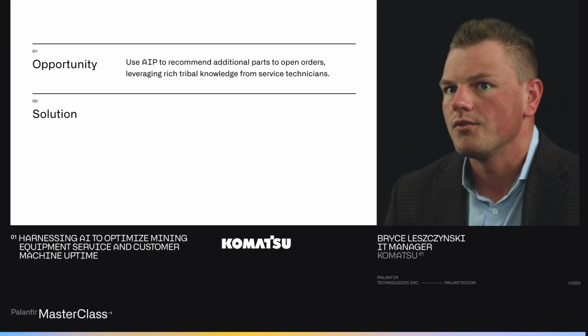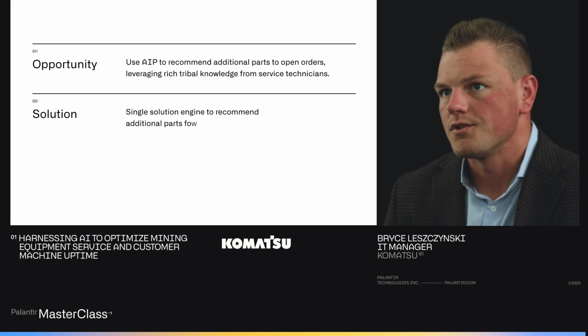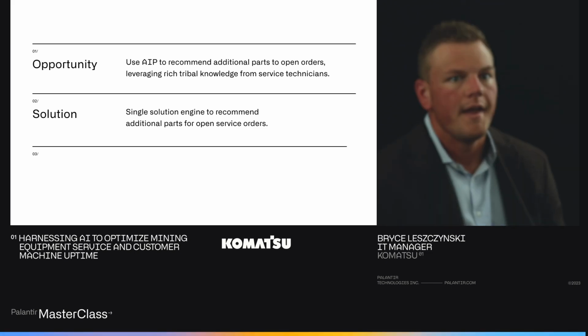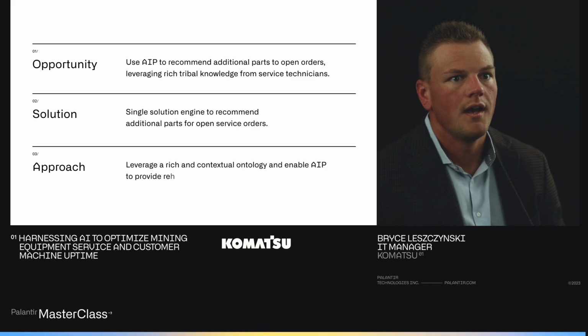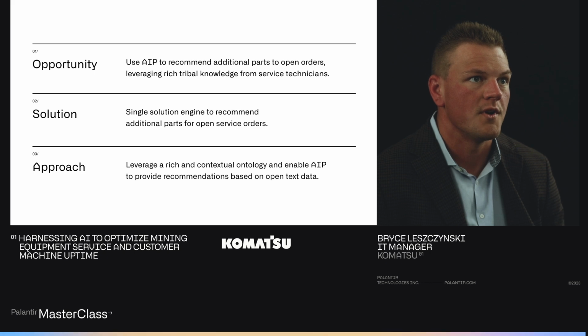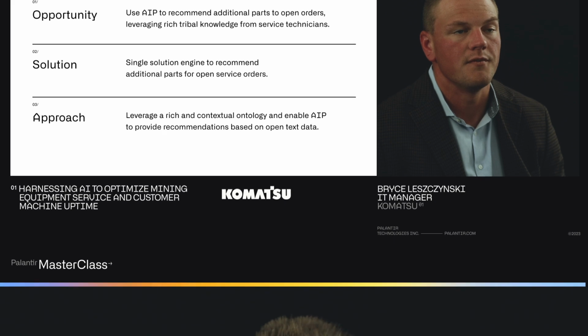So the solution we wanted to look at was taking our existing supply chain workflow. When we have open service orders, how can we make recommendations based on previous major components that are coming into our service centers, and say, you should go look at this bearing, or you should look at this assembly or this O-ring. If it's worn down quite a bit, or if it needs some kind of replacement, let's do that right now so we don't have to realize additional downtime for this major component that's coming in the near future, so we can maximize that machine uptime in the field.